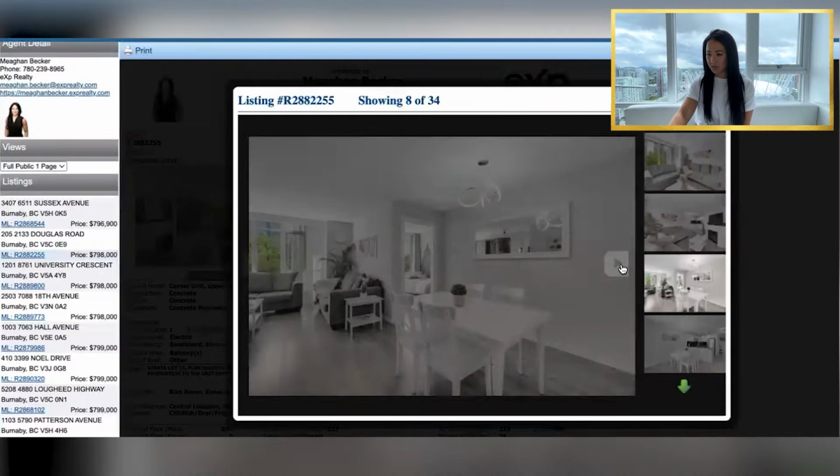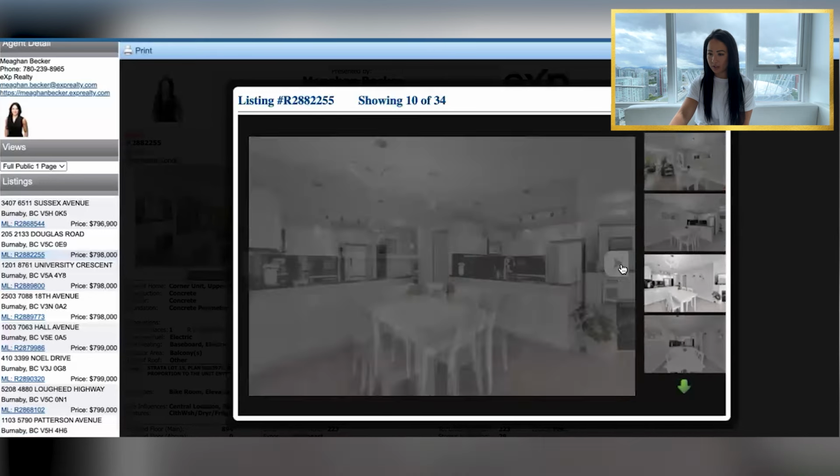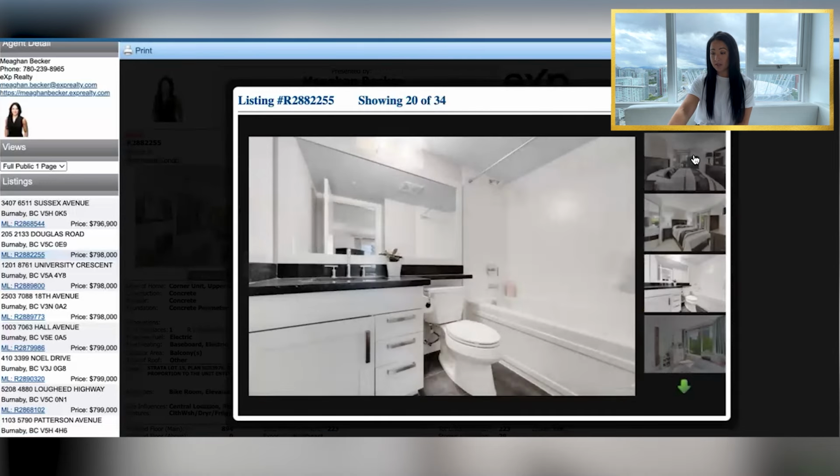So it's definitely been updated here. Looks like the floors have been updated, and the kitchen is nice and open. Gives you an idea here, a decent amount of space.